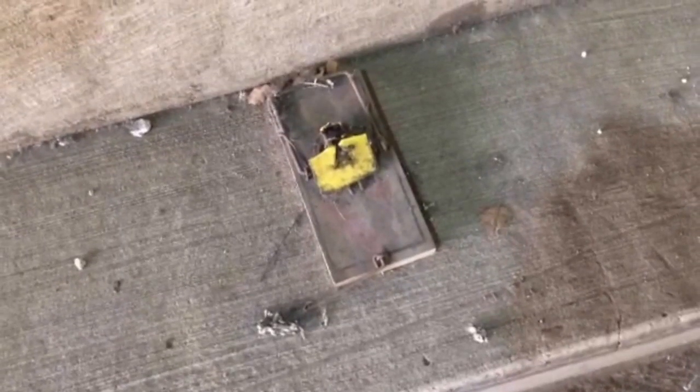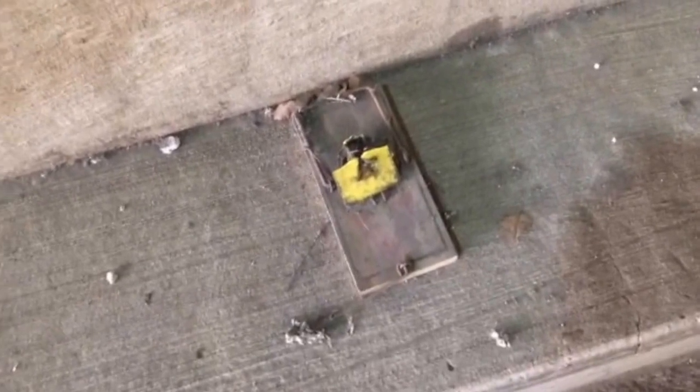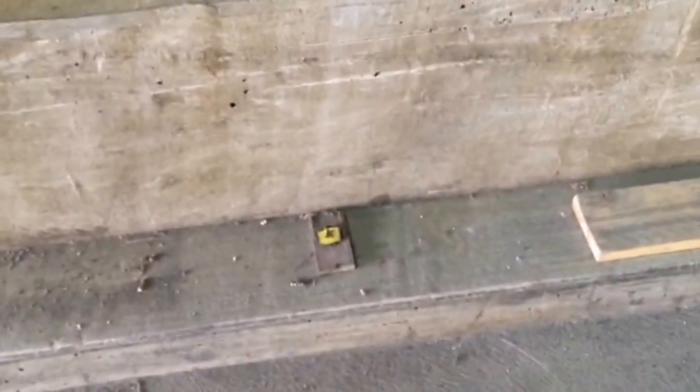Check out this mega mouse trap. It's like four times as big as a normal mouse trap. You can't really tell, maybe that helps. Look how big that is.